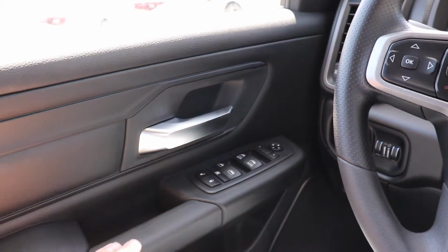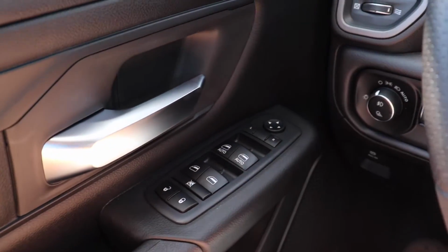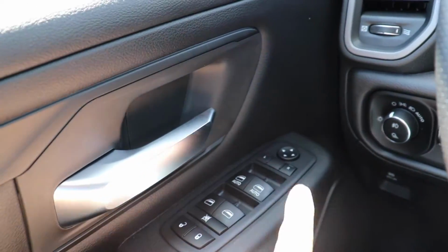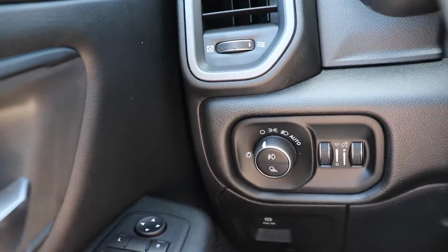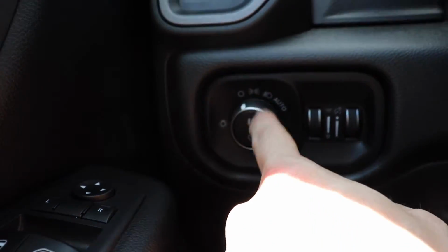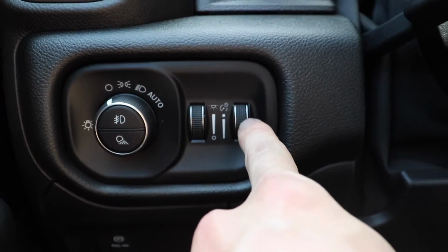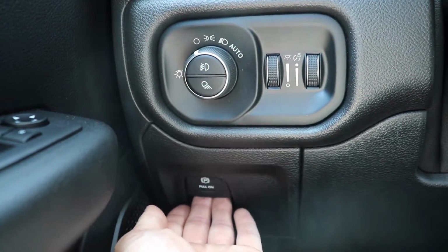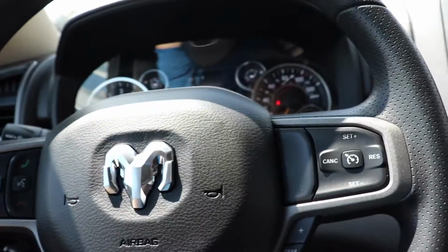Alright, starting out on the left side of the truck, we do have all of your standard window controls. Everything is power. Lock and unlock button and your mirror controls. Very cool. To the right of that, we have all of your lighting controls right here, and this is your dimmer switch for the gauge cluster and the ambient lighting within the vehicle. Under that, you have your electronic parking brake. The steering wheel is manual tilt and telescoping.